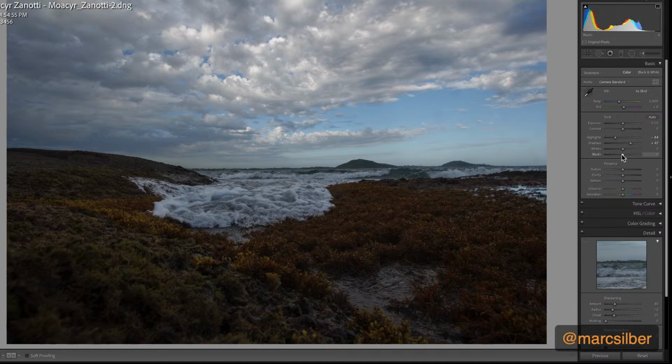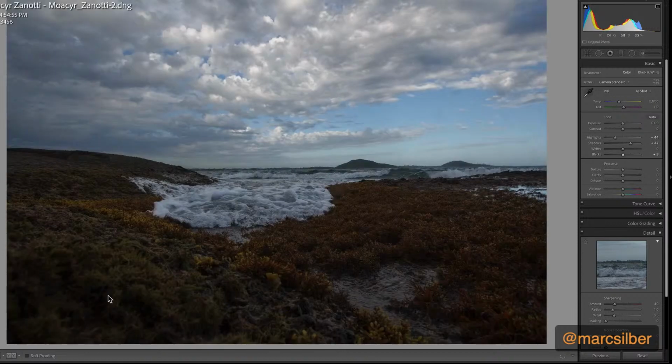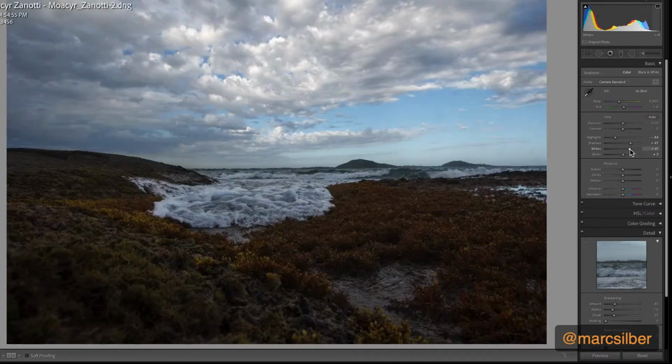I'm going to enhance the blacks. I'm going to press down the Option key here on a Mac, or Alt on a PC. Just bring that over a little bit. We're going to lose, you can see we're losing information down here. It's not crucial. Do the same thing with the whites. Press my Alt key and open up the whites a little bit. Okay, well, there's a starting point.